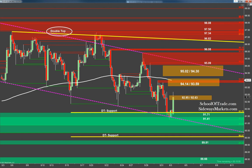What does this 4-hour chart tell us? This 4-hour chart tells me I'm looking for selling opportunities now at 92.63 or lower. It still leaves the door wide open for prices to keep pushing higher, right? This is only considered resistance, and resistance is nothing more than where we expect traders to react. It's not a guarantee, much different than a sell zone, right? If we were up top here at a sell zone, I would say, okay, we got to look for selling opportunities. This ain't no sell zone, though.